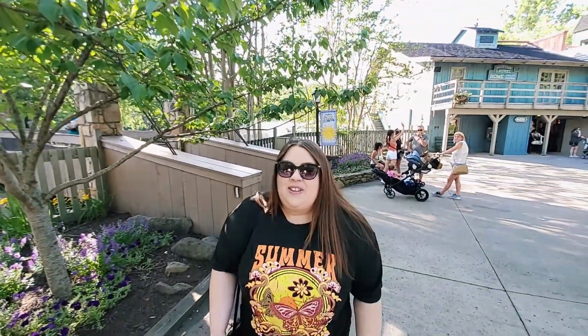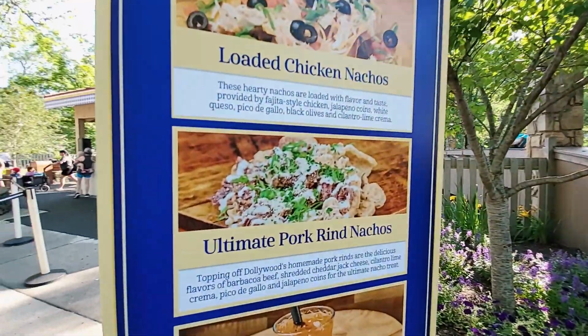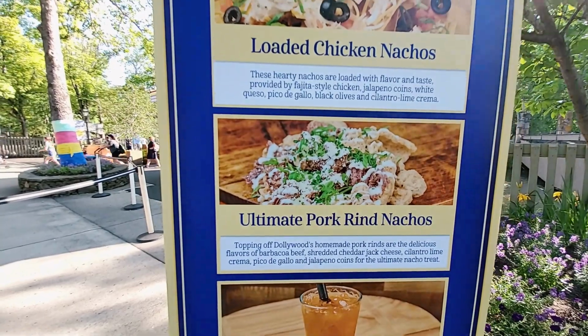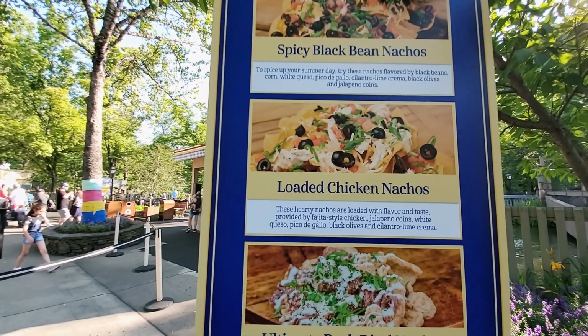Dollywood's a vibe? It's a vibe. I don't like pork rinds. I don't like pork rinds either, but I think I have to try them. I just never heard of pork rind nachos. They have to go for it. And go for those. No olives, though. I say just go for one nacho for now.